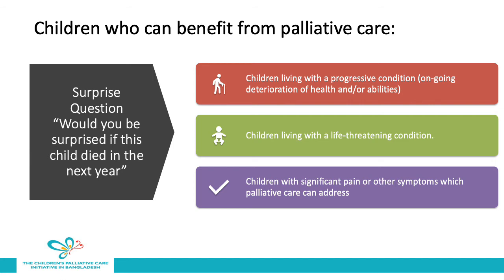Additionally, these three categories of children often benefit from palliative care. Children living with a progressive condition, which has ongoing deterioration of health or abilities, children living with a life-threatening condition, and children with significant pain or other symptoms which palliative care can address.